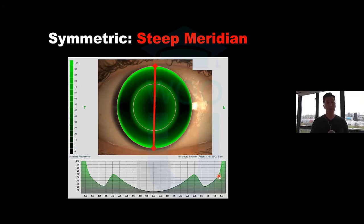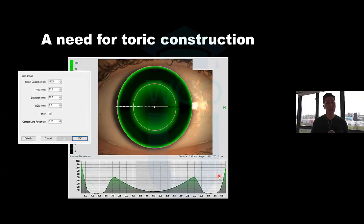So what we are learning is that an ortho-K lens needs to align across the horizontal, but have an appropriate relationship along the steep axis, in this case, the vertical. So let's reconstruct. Remember, this patient has 36 microns of sagittal differential. And we said that a patient with 30 microns or greater should be in a toric. So let's design a toric.